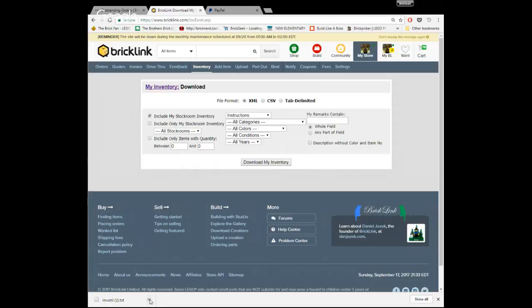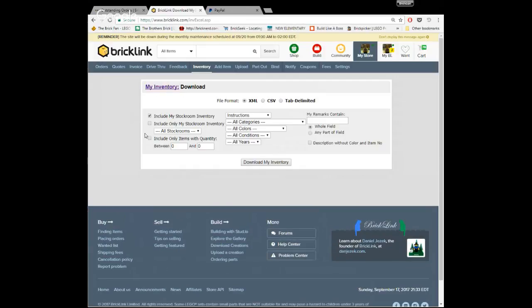That was it. All right. Next, what I want to do is stop sharing for a second. Next, I'm going to go into my downloads, show that file in the folder, and change the extension from TXT to XML. That's all you've got to do, just change the extension. And then go over to BrickStock. I'll start sharing again.